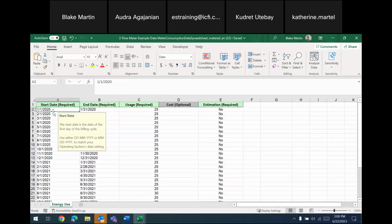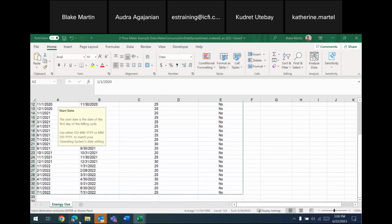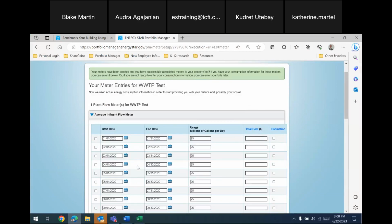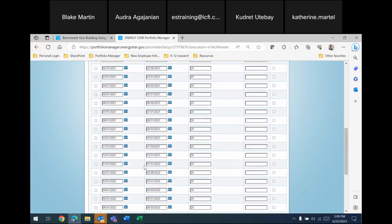Or what you can do is you can select all of your data, making sure not to select the title columns, drag and copy that data, and click the first text box and then just paste all of that into Portfolio Manager. So now you can see that we have a couple years worth of data. And as you input this information as well, I would just like to mention that there should be no gaps or overlap in this data. So going from month to month, there should be no overlap. And I'll touch base back on that in an example later.